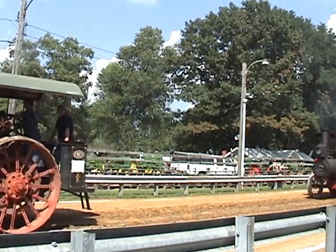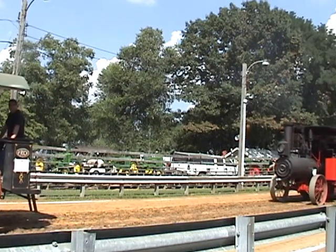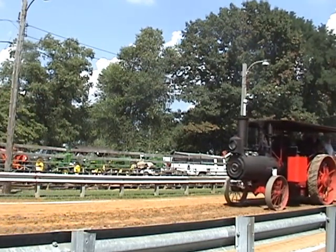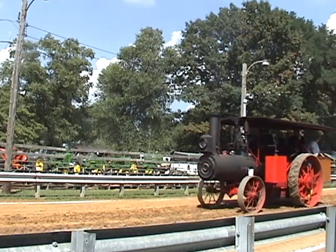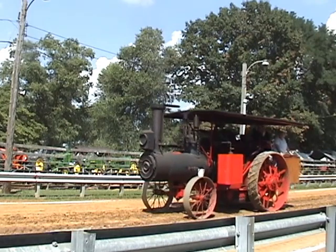This is Jimmy Floor's 1920 20-60 horsepower Russell. Jim and Danny are out of East Berlin, Pennsylvania. I believe it's Jim's first time here with the engine. I think he's had a good time, even though he's had a little bit of this and that. We thank you for bringing it out, Jim.